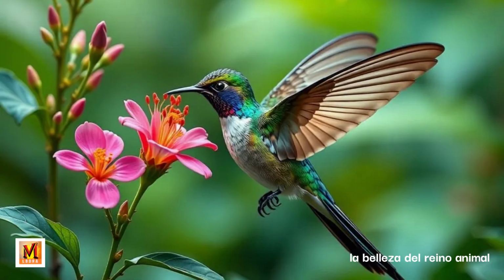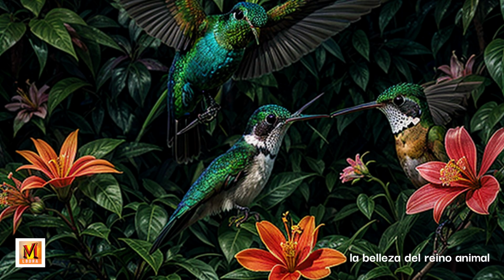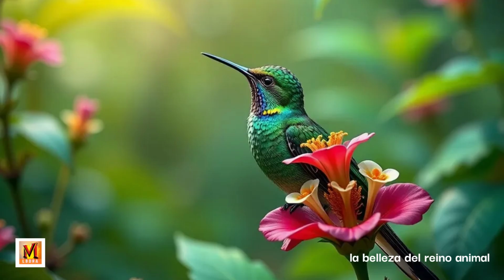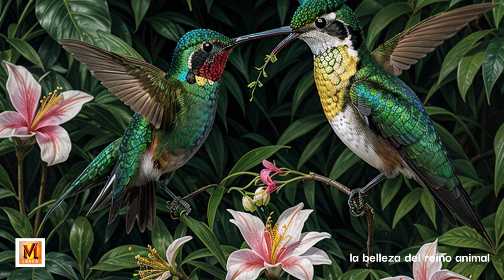Reproduction. Breeding season varies by region, but generally occurs in seasons with greater abundance of flowers. Females build small cup-shaped nests using spider webs, moss, and other natural fibers. Nests are usually on thin branches or protected by large leaves.